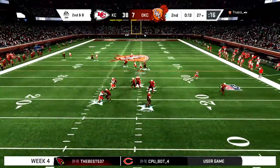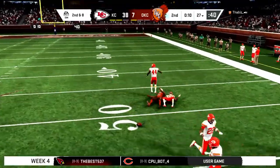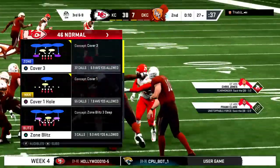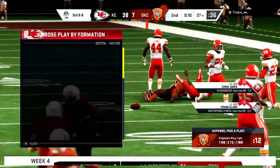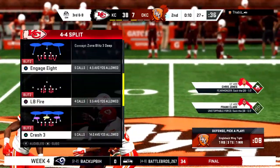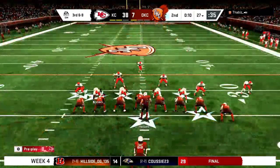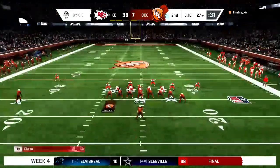Looking to throw on second down. Herbert. And that's incomplete. Clock stops with 10 seconds left. Incomplete. Brings up 3rd down and 8 yards to go. So the failure to connect on second down, that leaves them staring up here at a 3rd and 8.